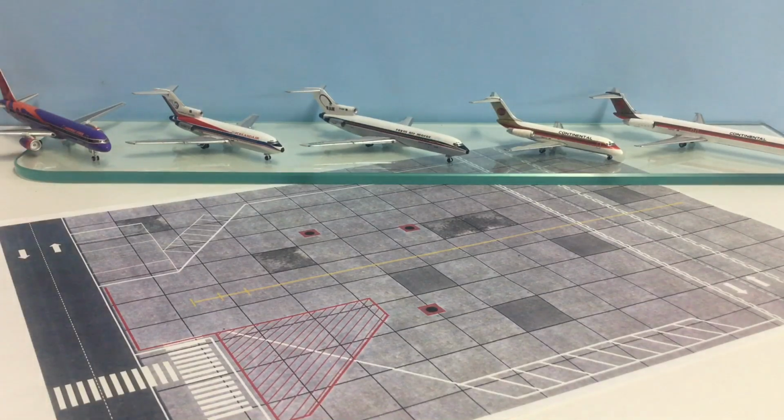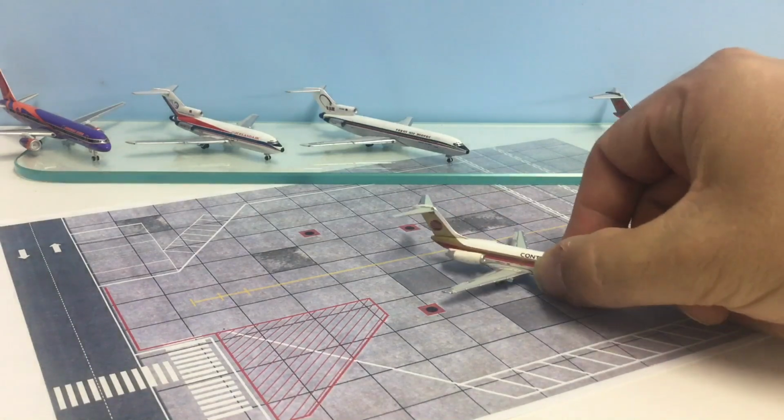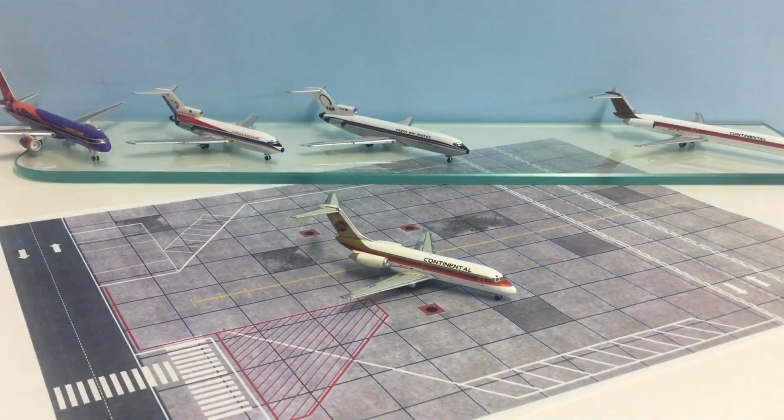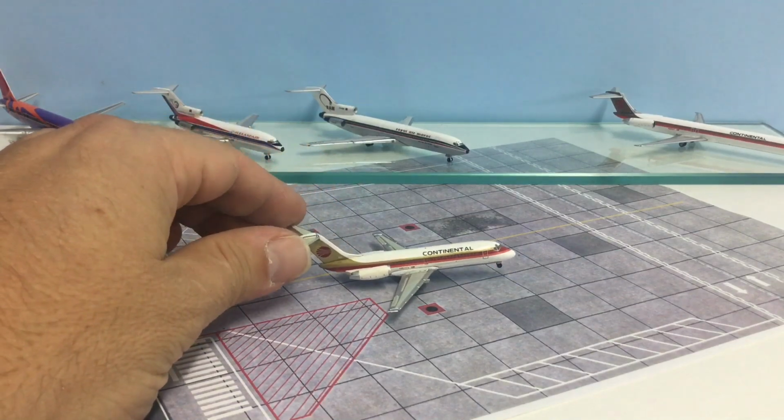Okay, 2 more to go. And these 2 are personal faves of mine, so let's have a look. Firstly, we've got the DC-9-10, the first and smallest variant of the DC-9. This mold you're looking at here is a JetX mold. It was made only for JetX. It was used slightly by JC, but in the very early days, not really.